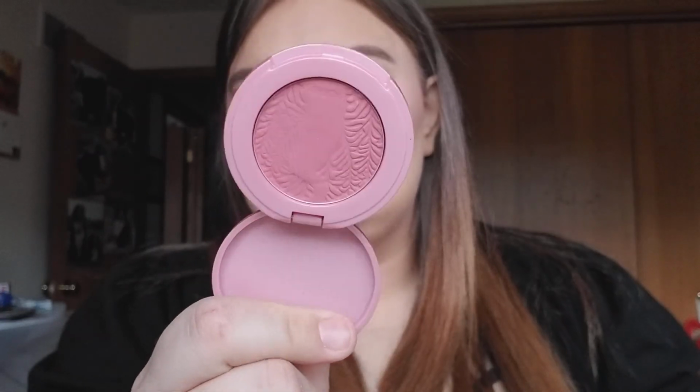So I like to wear it with more cool tone looks or just more neutral looks. I have it on my cheeks today. And I think it's really pretty. And I haven't really dipped into this much. It's still pretty much brand new. So, been loving that. Whew, we're just rolling through everything.